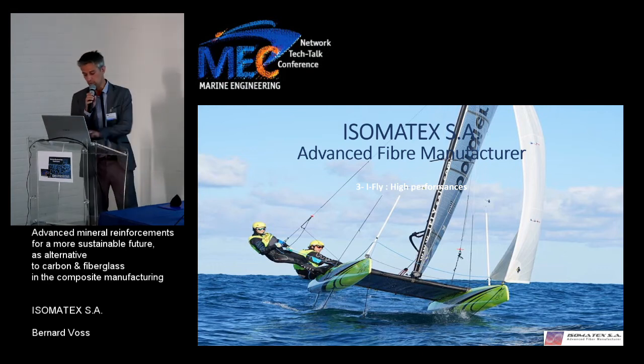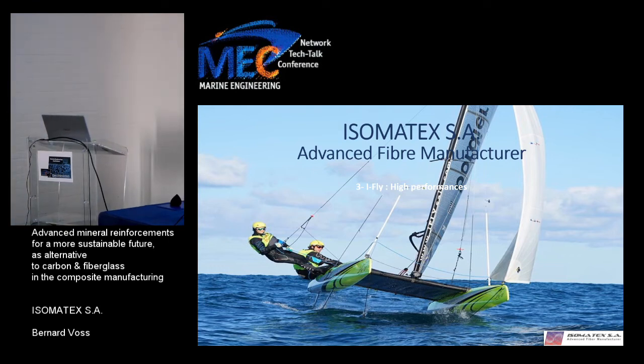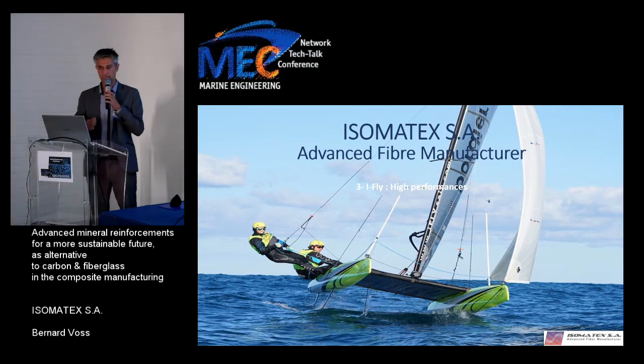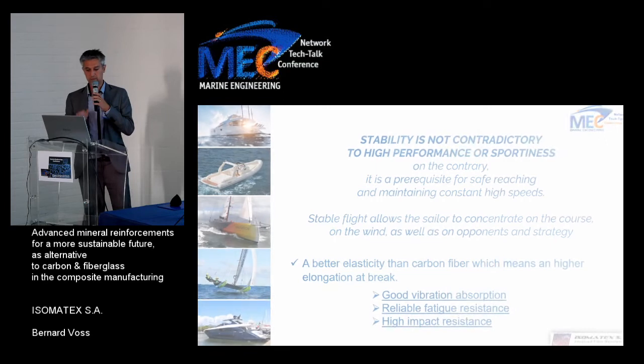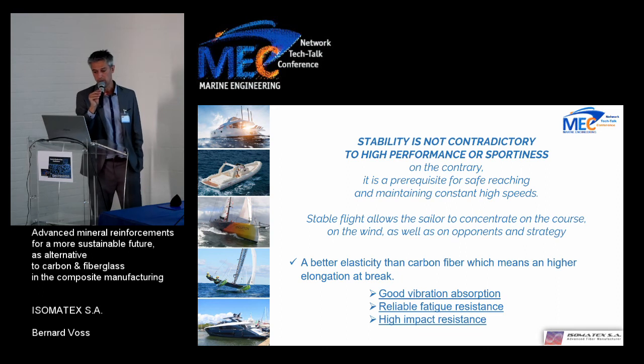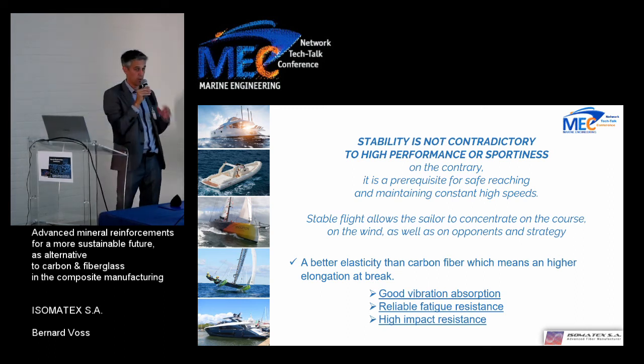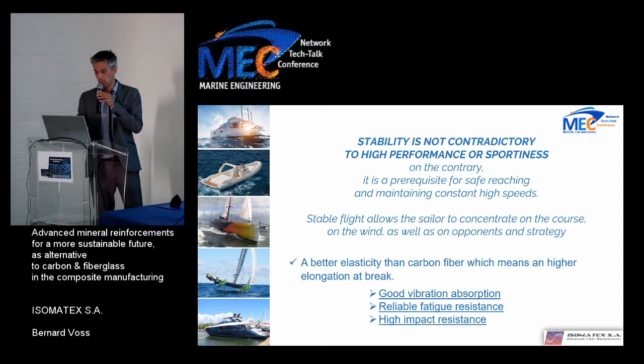We use fiber reinforcement for the two hulls, keeping carbon for the mast and for the junction. Then we use the fiber properties in the right place. And thanks to this intelligent approach, we drastically increase the performance of the sailor, because the sailor is able to concentrate on the course and on the external aspects of it.